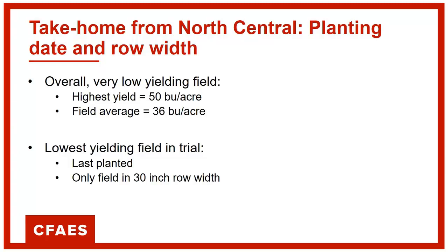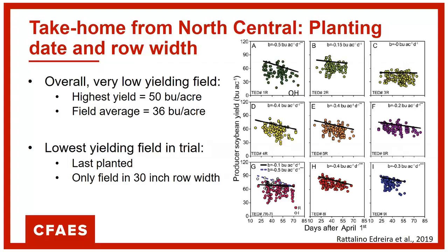2017 was a rough year. It was a rough year in northern Ohio. Not a great field average, but I think the two things agronomically that stuck out about this field for me was it was the last planted and it was the only one in 30-inch rows. I think those two factors came into play. This is looking again at that same planting date graph that I showed before. This field would have been in box A, half bushel per acre per day reduction in yield, and he planted June 6th. So I think there was a yield hit there.